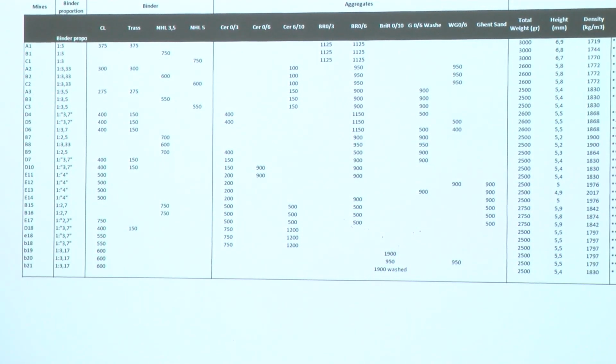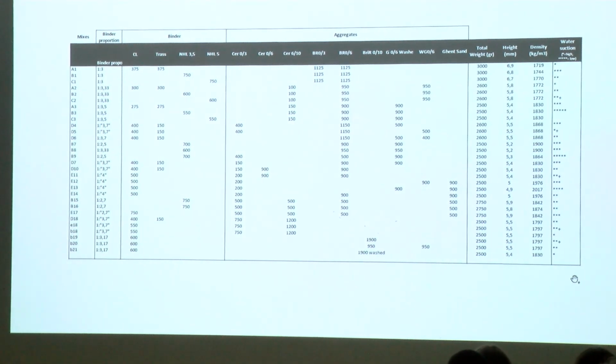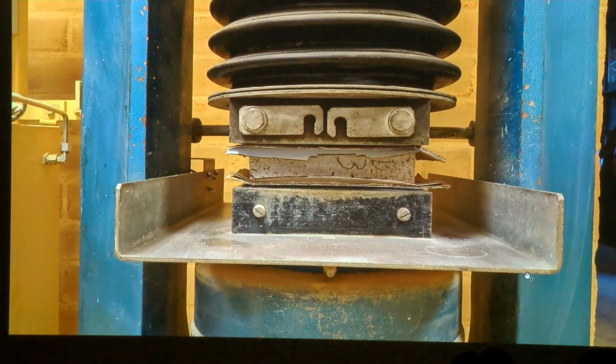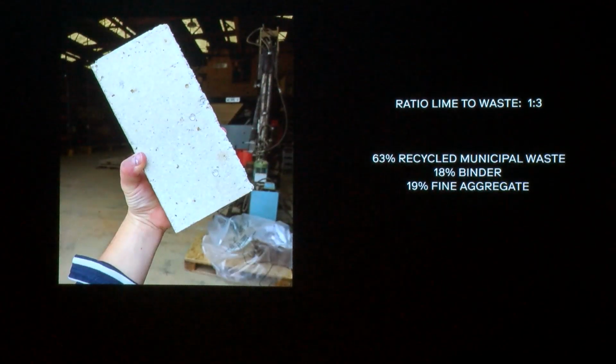We've done lots and lots of tests, just to give you an example of all the different tests and the variants of the different mixes. We've taken them to labs, we've crushed them to see how they perform under compressive strength. We've seen the ones that don't work so well, and we've celebrated the ones that have worked. So the ratio lime to waste is 1 to 3. So it's 63% recycled municipal waste, it's 18% binder, and it's 19% fine aggregates.